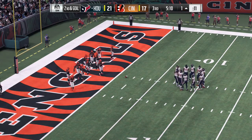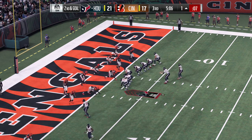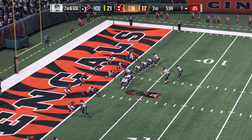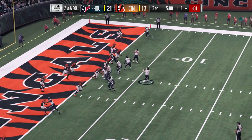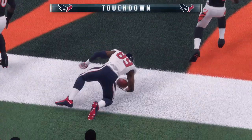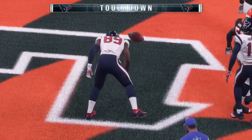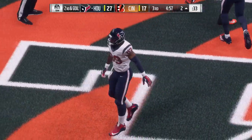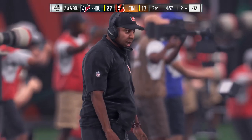And the seemingly endless drive continues. Blue 90! Savage just beating the play clock. And got his man. It's caught. Touchdown, Houston. Steven Anderson, a 1-yard touchdown reception. And the Texans will extend their lead.